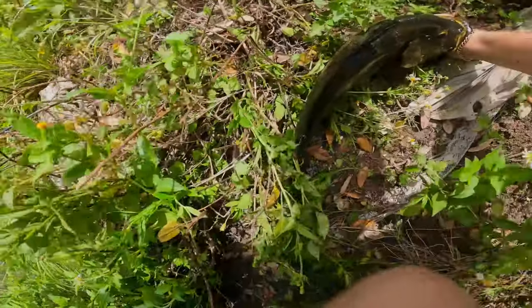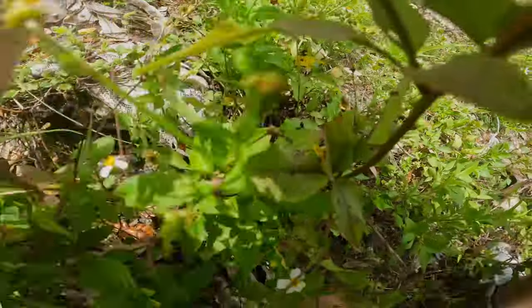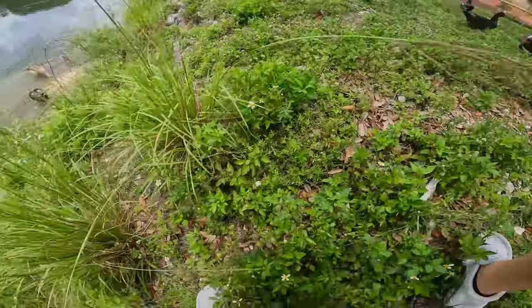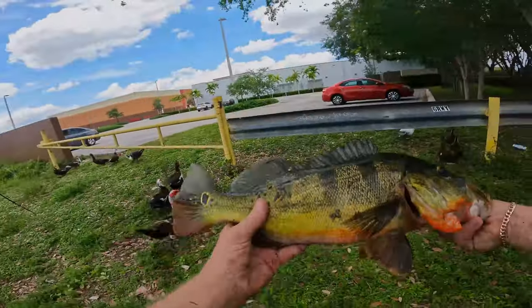All right. Yeah, I had to. Oh my gosh. Very, very slow. I gotta hold him tight. It doesn't move anywhere. Ow. I got the hook in my hand. Okay, be careful. Man, thank you. I just really don't want to lose this fish.